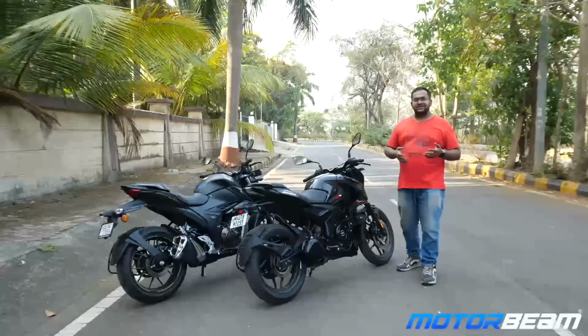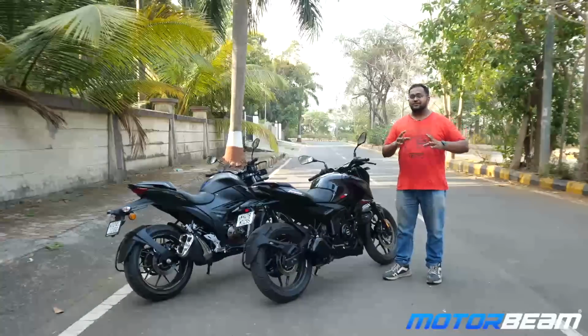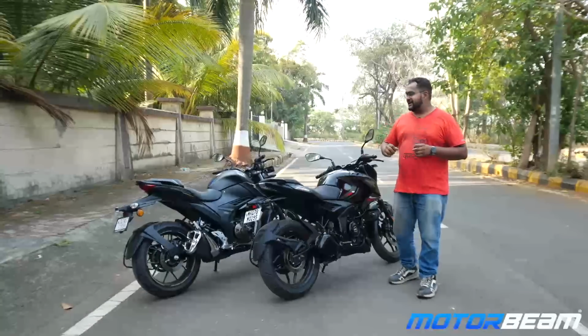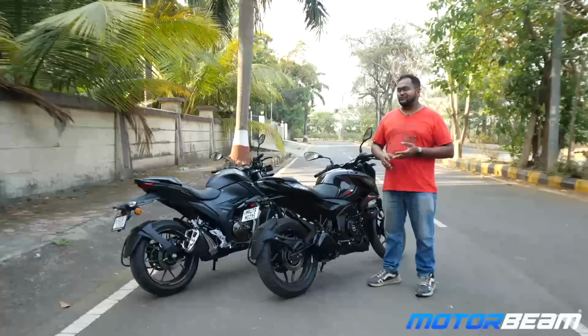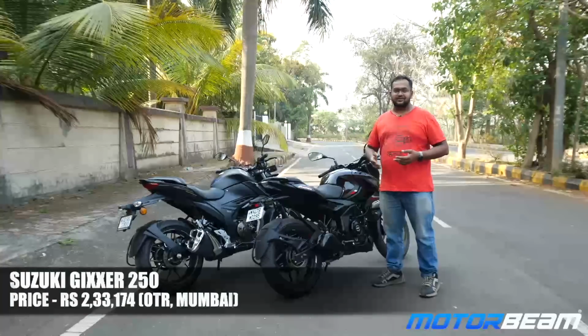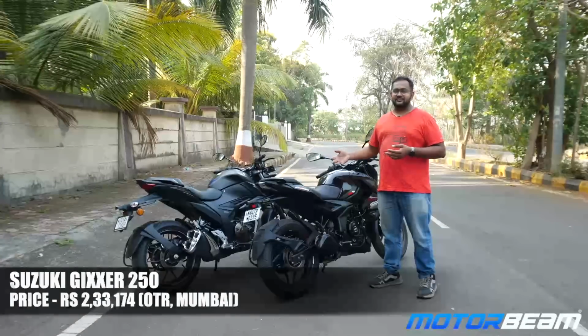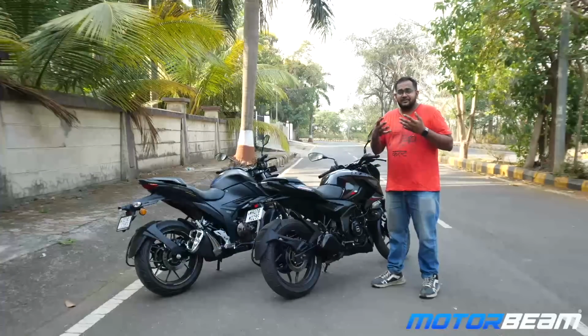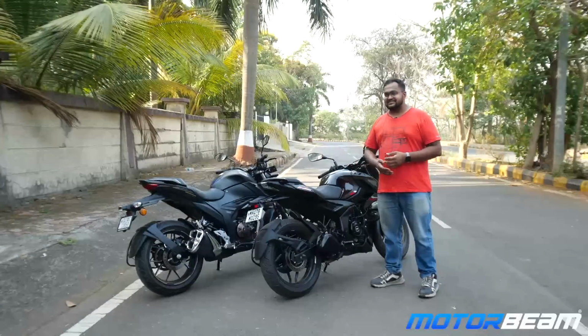So as I mentioned earlier, picking one motorcycle between these two is not much of a problem if you're looking for something that is dynamically rich, has a little more power on tap, and a motorcycle that gives you navigation data too. The Suzuki Gixxer 250 is the one to go for. The SOCS system does work really well and it is helpful in multiple situations while riding in traffic, keeping yourself cool because the engine stays cool.